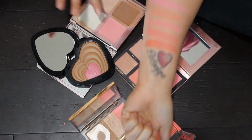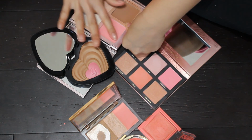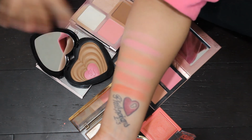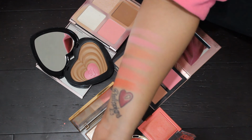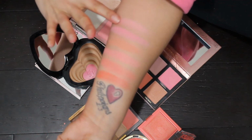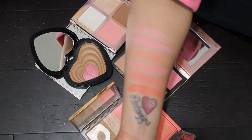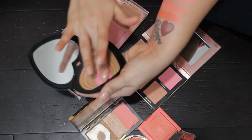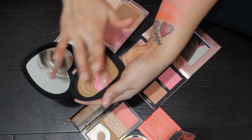So we have Flamingo here, and then I'll go ahead and go into the It Cosmetics Je ne sais quoi one, which I feel like is going to be pretty similar. Oh wow, very, very close, but just a little bit lighter. Let me give it another swatch because it can be built up. I mean, most all these blushes can be built up. And then lastly, I'll go into this one, even though I wasn't able to get a good swatch of it before, but I'll try. I feel like I'm just going to hard pan it.